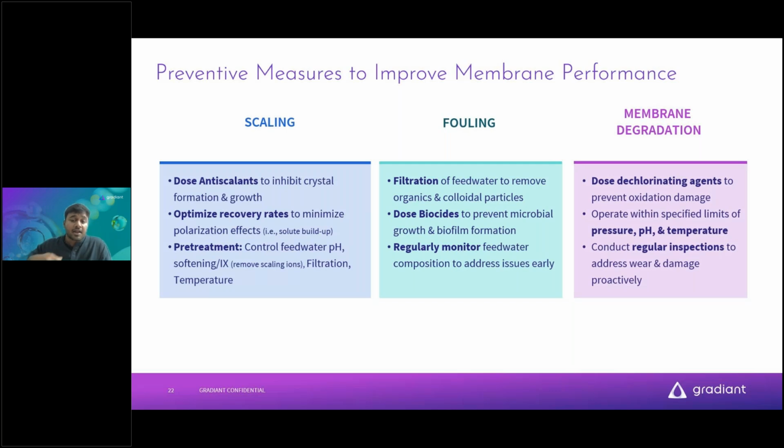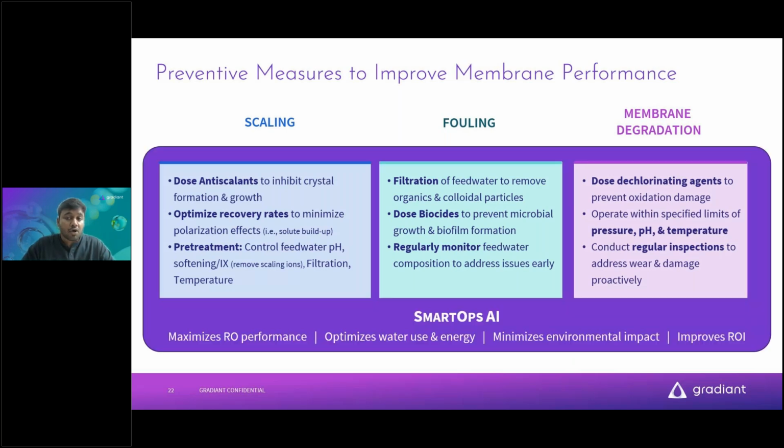And of course, conduct regular inspections fully supported by the Smart Ops digital solution offering combined with our chemical program that will eventually maximize the performance, optimize your water use and energy and chemical dosage, of course, minimize the environmental impact, and of course, higher return on investment for our customers and stakeholders.